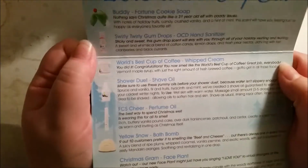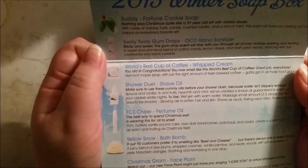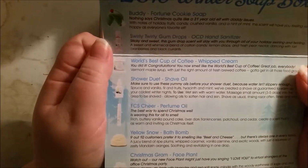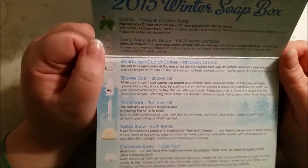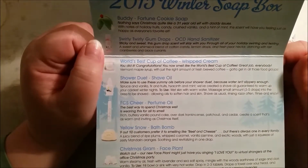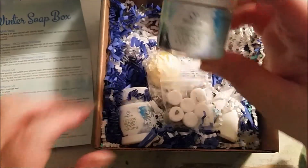Alright. On to the next is the whipped cream. That's like a body butter or lotion. And this is in the scent World's Best Cup of Coffee. God, I could go for coffee right now. You did it. Congratulations. You now smell like the world's best cup of coffee. Good job, everybody. Vermont maple syrup with just the right amount of fresh brewed coffee. Gotta get in all those food groups. Yes, coffee is a food group.